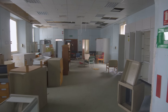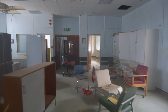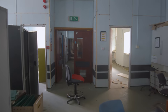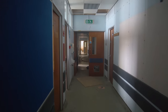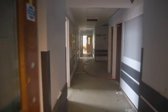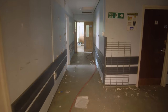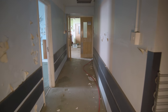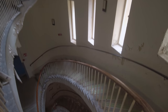I've never been in an abandoned hospital that's this intact. This is the first for me, seeing one that's this good. Ooh, floor's up and down again. Seems like it's in that spot. It must be a dripper or something. Ah, there's the spirals. The inspiring spirals.